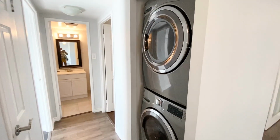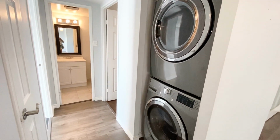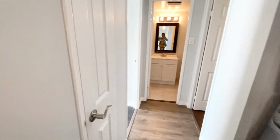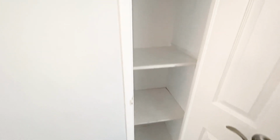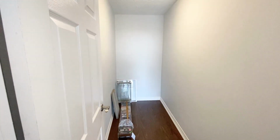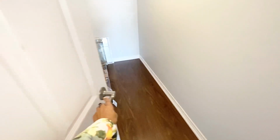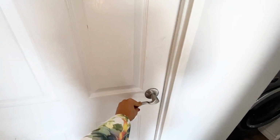Here is the laundry that we have. And one storage here. This unit has in-suite storage, which is here. Very good size storage. And you can lock the door.